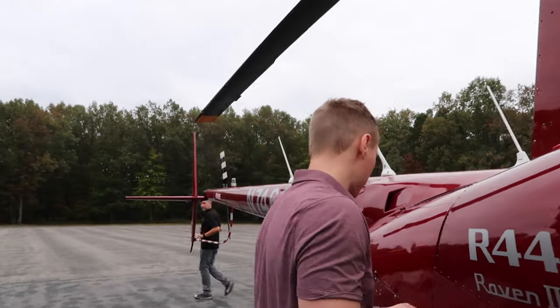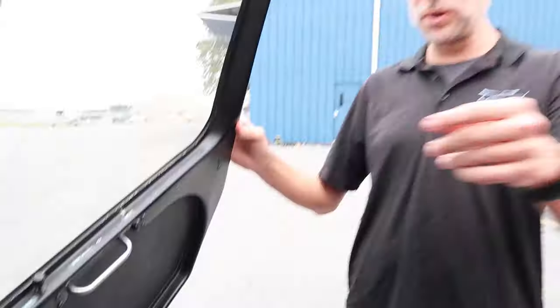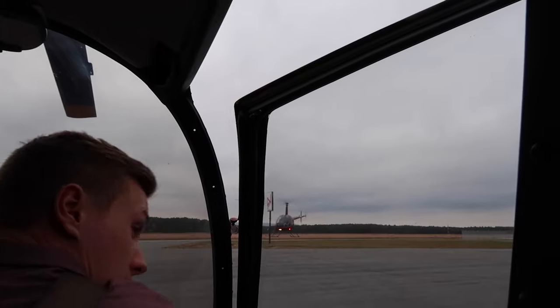So helicopters are the safest things, right? I mean, not the safest thing in the world, but it's safe, yeah. That didn't help at all. Getting in. The seatbelt works just like in a car. Okay. Safety first. I'm all about the safety. I feel excited. Clear. Clear.